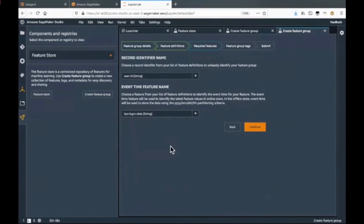Here we also provide the event time feature name. As we talked about earlier, the offline store maintains all of the historical data for a feature. The event time allows the feature store to identify the specific timestamp when an event that triggers a new feature value occurred. Here I'm using the last login date as the event time feature.